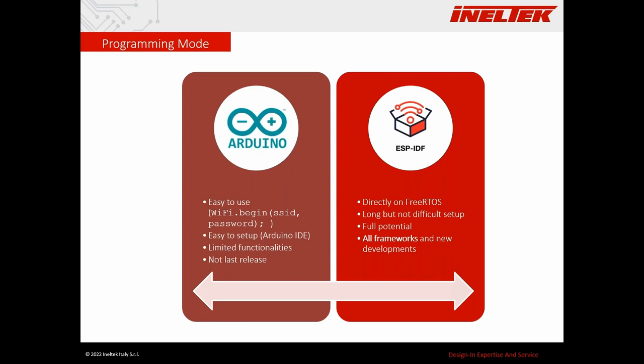If you want to program it, there are two main ways. One is using Arduino. You can use the Arduino IDE. It's very easy to use and to set up. You can see here that to start a Wi-Fi connection is really only writing WiFi.begin, so it's very, very easy, but it has limited functionalities because Arduino has these wrapper libraries, which hide some of the things that you can do. And also you cannot use the latest releases because it takes time for the libraries to be integrated into the Arduino IDE.